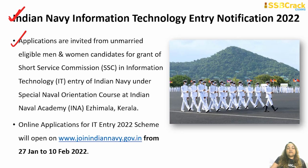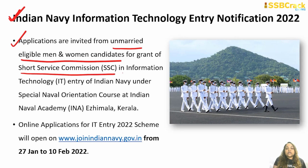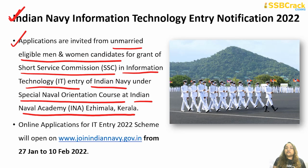Applications have been invited from unmarried, eligible men and women candidates for grant of Short Service Commission or SSC in Information Technology or IT entry of Indian Navy under the Special Naval Orientation Course, which will be at the Indian Naval Academy, INA, Ezhimala, Kerala.